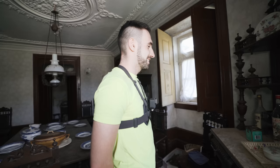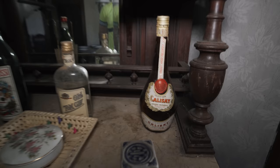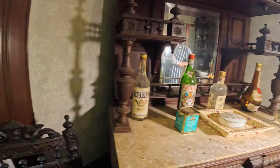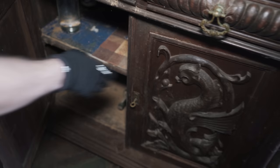I always love these old liquors still standing on the tables. Exquisite liquor, Calice, Barcelona. Old Tom Gin. Martini Rossi and Amis Duval liqueur. From Marseille. France again. Yeah. So they probably also love France. Same cabinet over here, or cupboards. Dragons again. Very old bottle of cognac, actually.